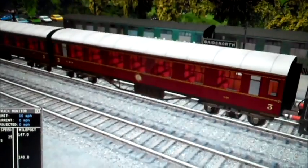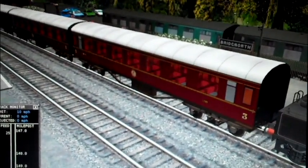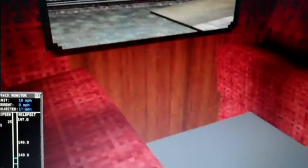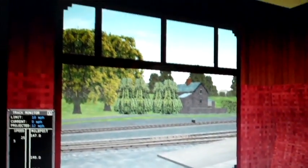So, a big wide selection of coaches on the SVR. Oh, and these also have passenger views. So the Severn Valley definitely wins with locos and rolling stock. Great collection, great passenger views, definitely the winner here.